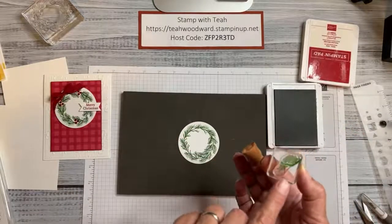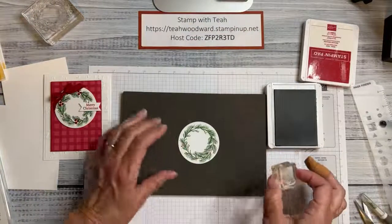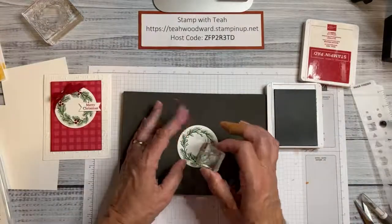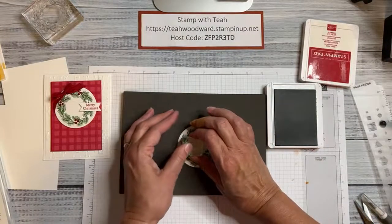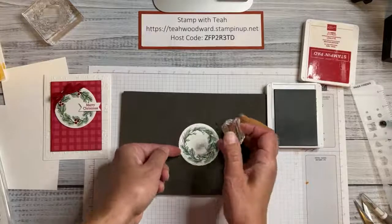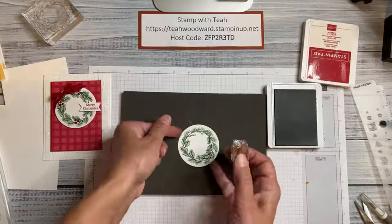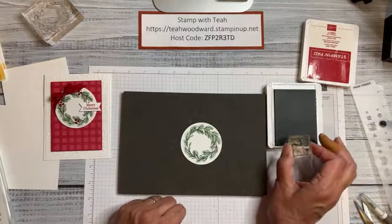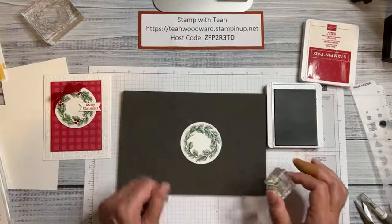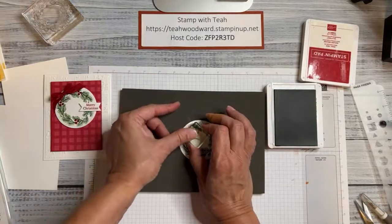Oh, now see, I've gotten that dirty. So I'm going to clean this off. I accidentally got ink on it beyond where I wanted it to have ink. Just a couple more to do here, and then I'll see if I think I need to fill in anything. I love getting my hands all inky.